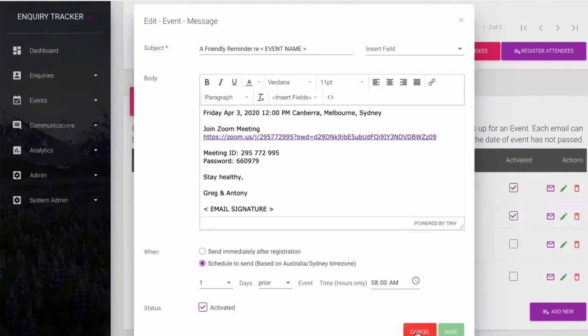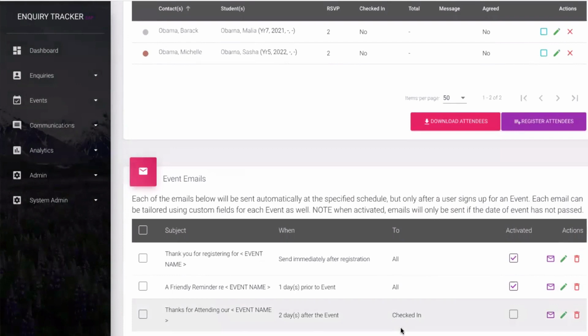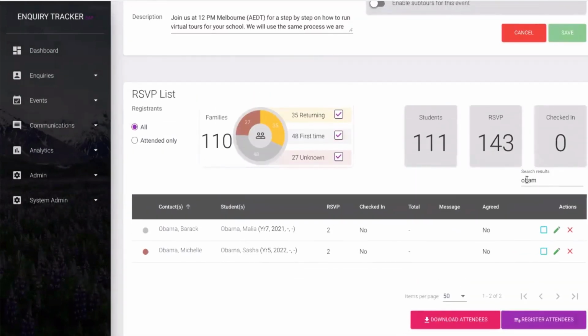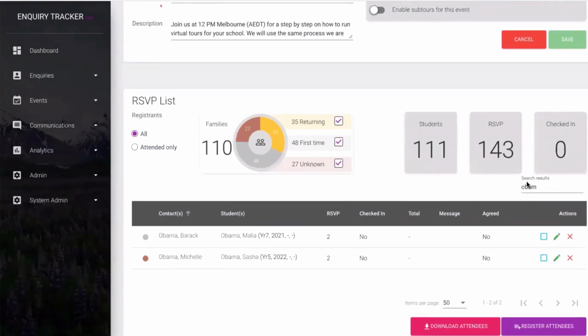Now it's the day of the event and you've got your tour all nicely prepared and you're going to run your virtual tour. You've opened up your Zoom meeting, you're ready to go, and people are starting to come along, and now you can check them in. So you could have one person on the Enquiry Tracker screen and you on the Zoom screen, and they can be checking people in. And how do you check people in, Anthony? I'll give it back to you.